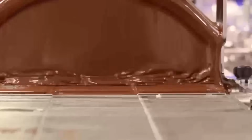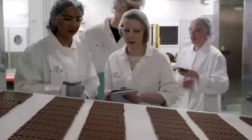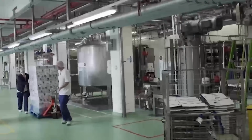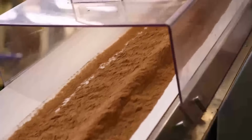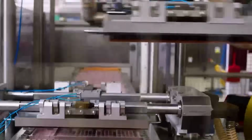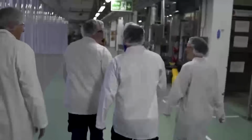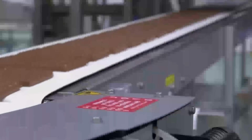surface. The tunnel operates at an ambient temperature between 45 and 55 degrees Fahrenheit, and relative humidity is tightly controlled around 50%. High-efficiency fans circulate cold air evenly across all bars on the conveyor, and temperature sensors track minute variations along the length of the tunnel. The speed of the conveyor is carefully synchronized with the chocolate's crystallization curve so that the bars spend just the right amount of time cooling, usually between 7 and 12 minutes, depending on environmental conditions, line speed, and chocolate thickness.